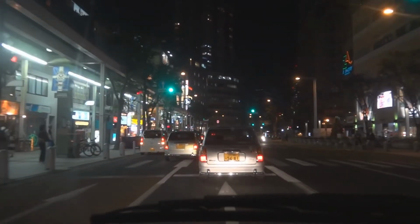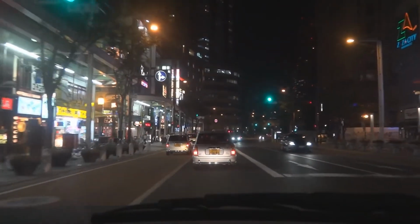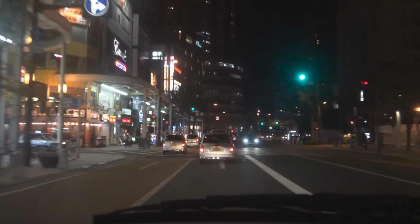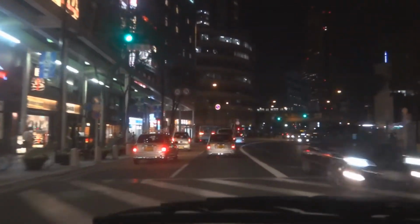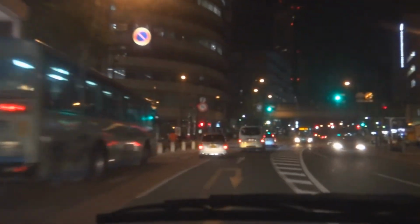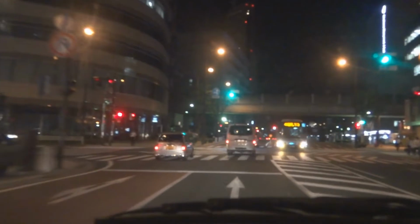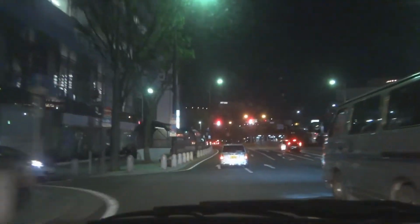We are in downtown Hamamatsu City in Shizuoka Prefecture, which is, if I remember rightly, about 240 to 260 kilometers east of Tokyo along the southern coast. We're almost right in the middle of Tokyo and Osaka, and we're pretty close to Nagoya. It's a very nice place to live, if you ask me.